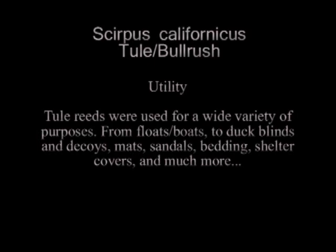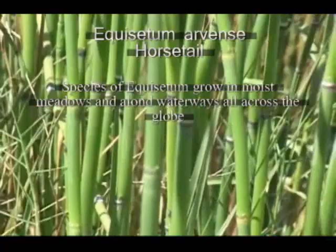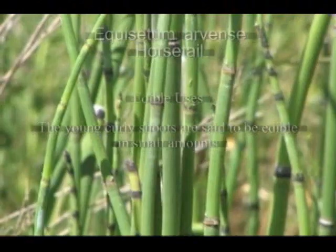Now for another amazing plant, the horsetail plant. The horsetail plant is common to moist meadows and creek sides all across the world and is one of the most ancient plants on the earth, existing since the time of the dinosaurs. In the edible category, the young shoots, when curly and barely coming out of the ground, are said to be edible after being cooked.